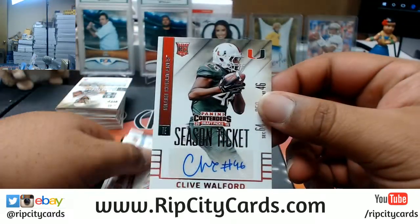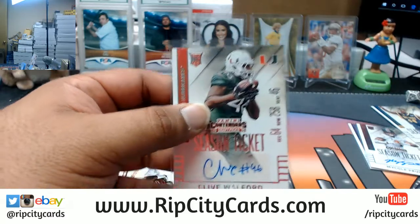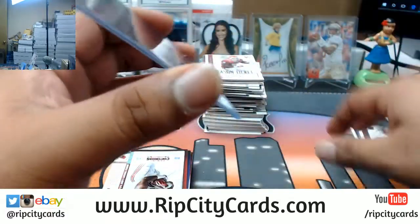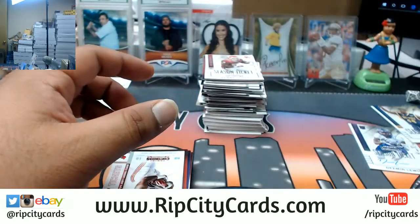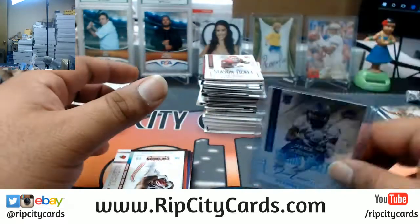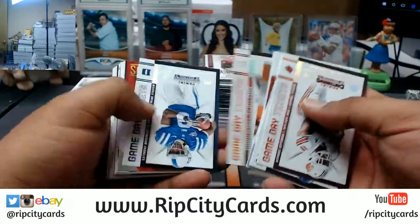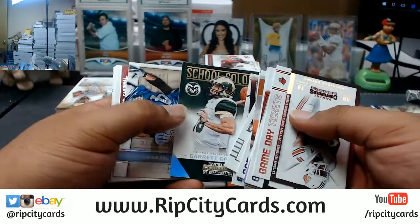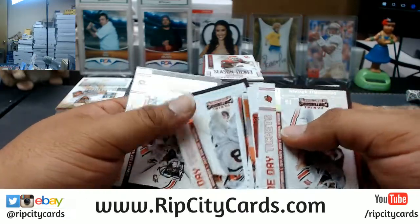Here we go. Clive Walford of the Hurricanes with an autograph. Right there. Seeing as how that's a Hurricane, there's a good chance he's still in the league. And I don't blame you, Tomas. Hopefully there's a nasty card in here for one of you guys. Look at all those hurricanes, man. All right.